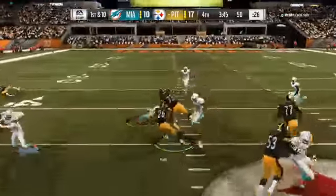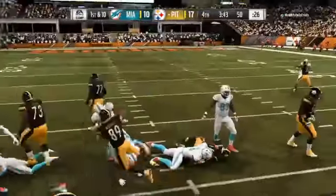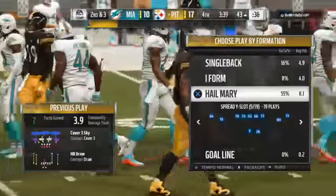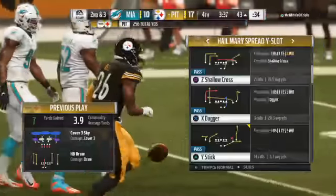They'll run it now out of the gun. And he's going to be brought down inside the 45 at the 43. It's a 7-yard carry to set them up with a 2nd and 3.